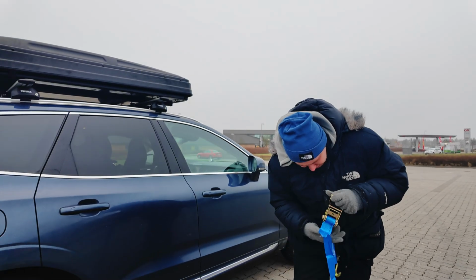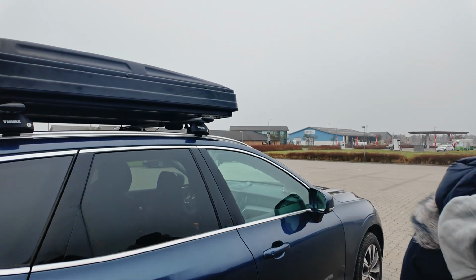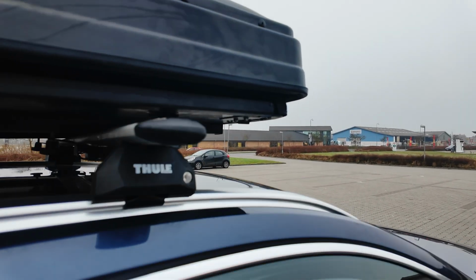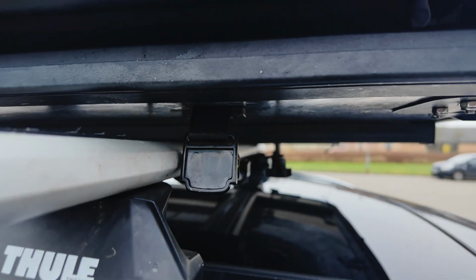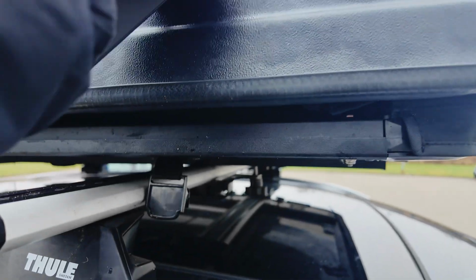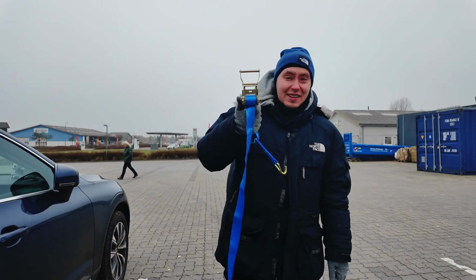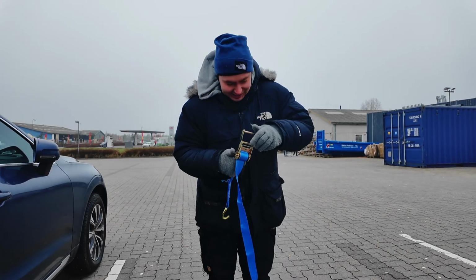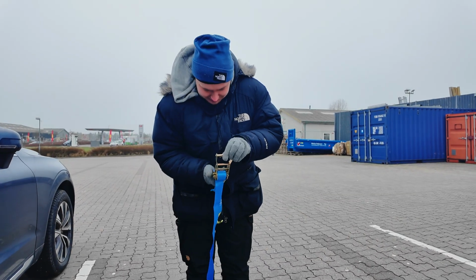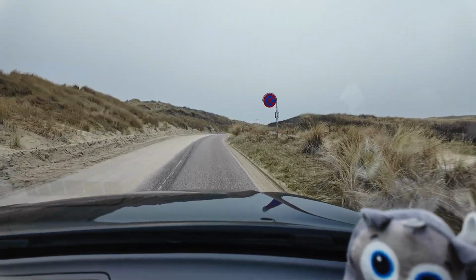It's just one of those days that everything just goes sideways. It was pretty cold, so we accidentally broke the mechanism to tighten this rooftop tent up. So we are trying to fix it with this thing we got from the local hardware store. Yeah, we try to tighten it up with this one so we can continue our journey safely.